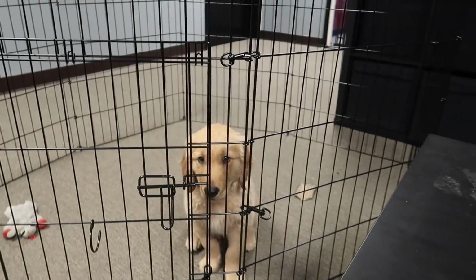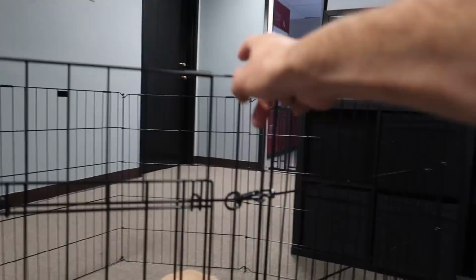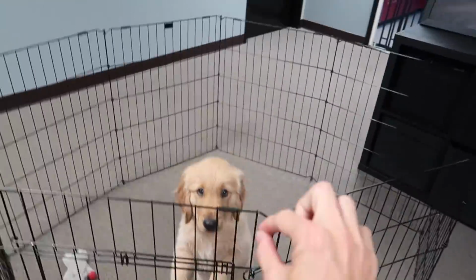I'm sorry you're in the cage today. Alex is not here. Your brother's not here. You're being held hostage. Yo, no lie, literally the other day, Kona was at the top of this fence. He got his rear little paws and started climbing on all of these bars, and he got all the way to the top. That was sketchy. This guy's learning to be a little bit of a climber, and I'm not okay with that.